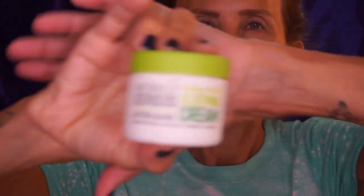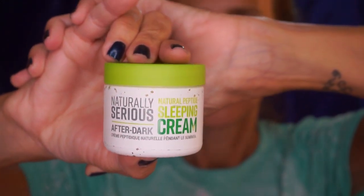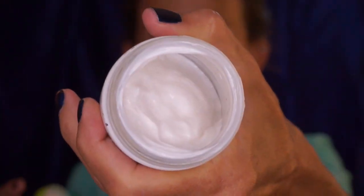Naturally, okay, here's another mask I use, Sleeping Cream. This is really good. Heather sent me this. It's really comforting. It's real thick, and it smells like something your grandma would use. Love that. So I use a serum, I use a heavy cream or a sleeping mask.